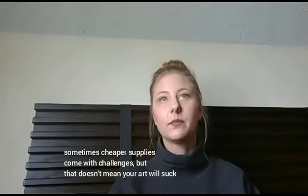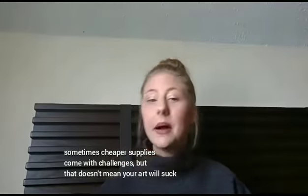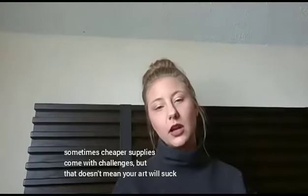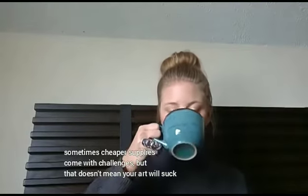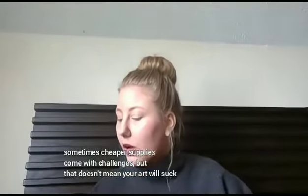The one thing that I will say though is that sometimes cheaper supplies are harder to use or they can be more difficult. So for instance, in my case, when I used to use donated watercolor paper and stuff like that, I would come across the problem of pilling. So pilling, if you don't know what that is, if you've ever owned a shitty pair of leggings, you know what pilling is. It's when you rub on it too much and little pieces of fabric or little pieces of paper start bunching up and getting in your way, basically.